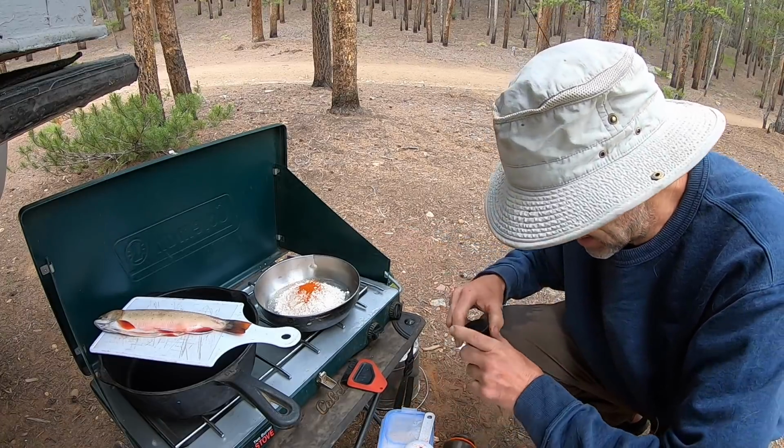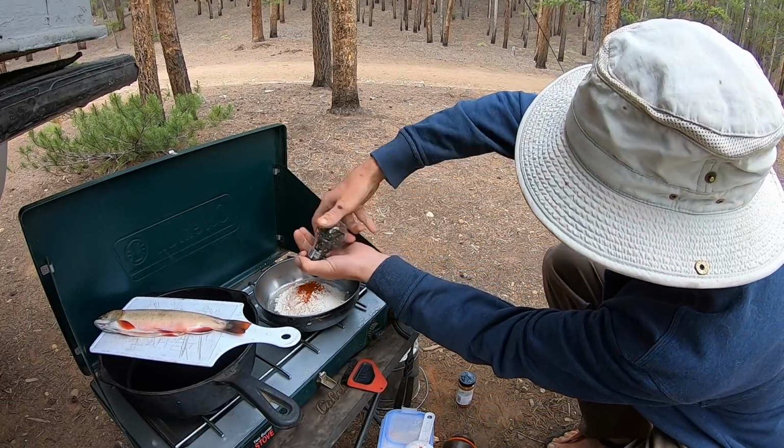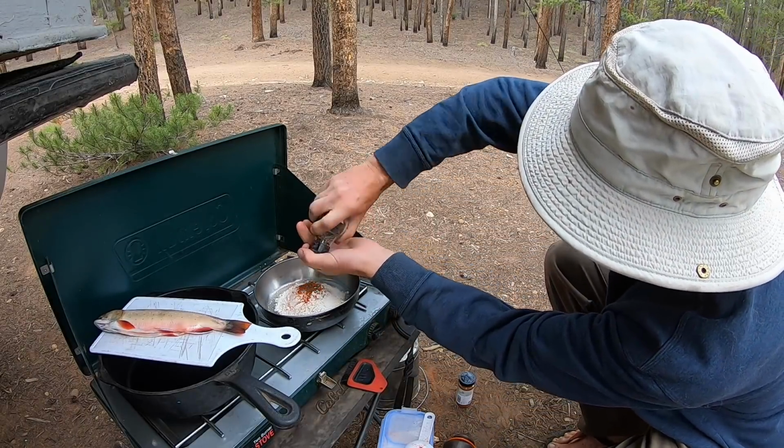But got everything in there that I need. I just need to put a little bit of salt, or I'm sorry, a little bit of pepper. Let's do that real quick.